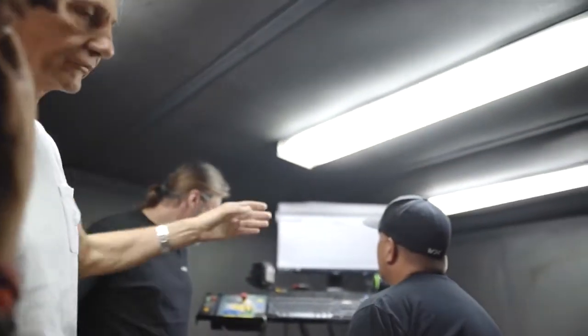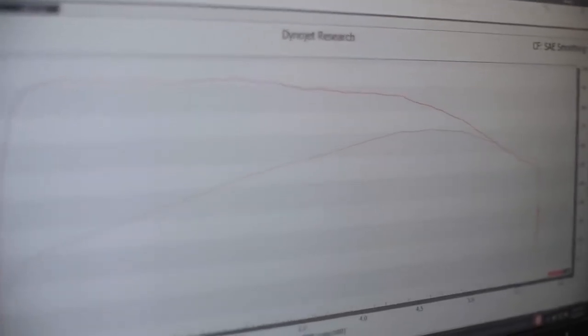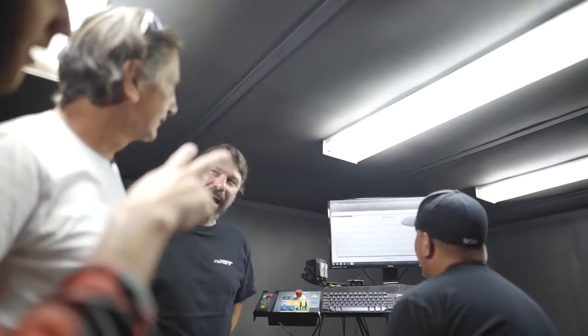But the shape, I mean, look at this. The very low RPM, you already have a very high torque, and the torque is going like a flat line. I've never seen this before. I see two lines on there.